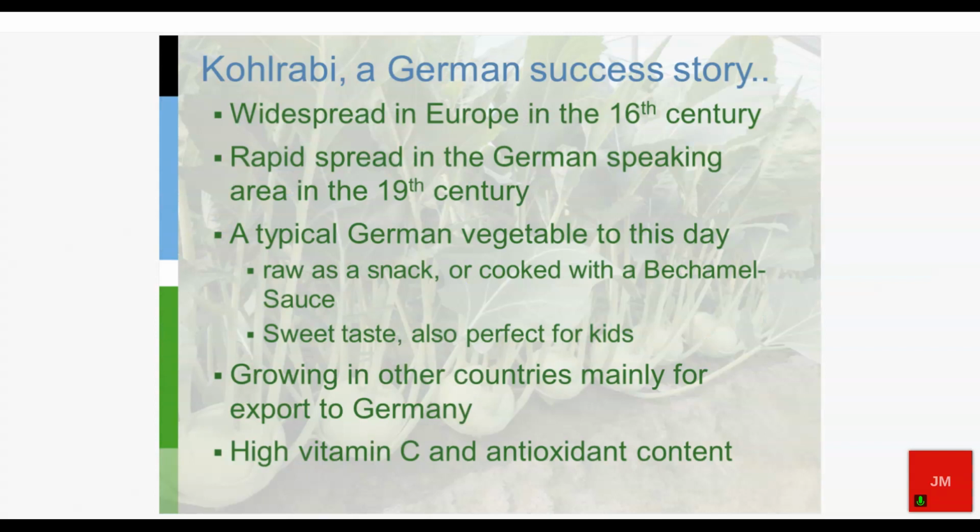It had a widespread in Europe in the 16th century and a rapid spread in the German-speaking area in the 19th century. And to this day, it's a typical German vegetable. It's eaten raw as a snack or cooked with a bechamel sauce. This is a typical way for older people. And it has this really sweet taste, so it's perfect for kids, maybe as a snack, raw. They take it to school, to the kindergarten. So it's a perfect way to give the kids some vegetables, and it's a bit more like a candy than a cabbage. Growing in other countries is mainly for export to Germany.